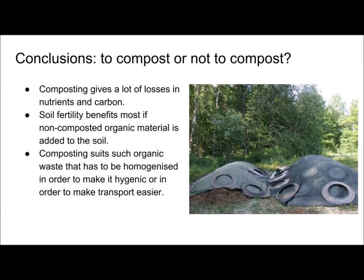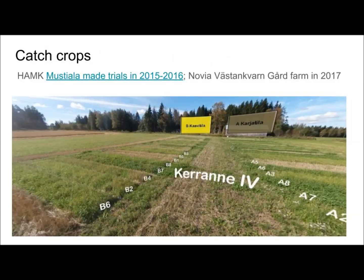Composting suits such organic waste that has to be homogenized in order to make it hygienic or in order to make the transport easier. At Mustiala and Novia educational farms, there were also catch crop trials.